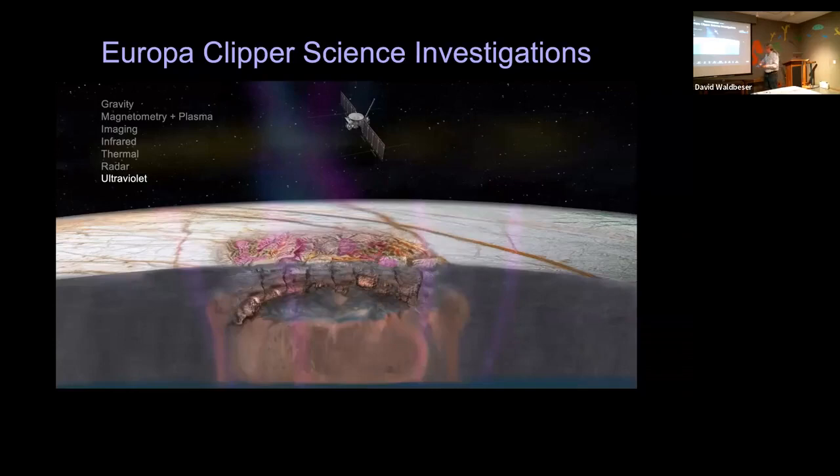With the detection of organics, is there any capability of the... Wait a minute. Left hand to right hand? Sure. Let me repeat that. Go ahead. You got it.